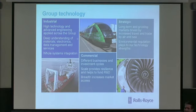So there's deep understanding of materials, electronics, data management and services. We do have a whole services business. As you probably know, the business model is more along the lines of selling services and not selling engines. So there's how do you maintain the engines, what's happening to the engines in the field. That's where a lot of data comes in. That's where the statistics comes in. That's where the math comes in. That's where all the methods come in to analyze all that data.